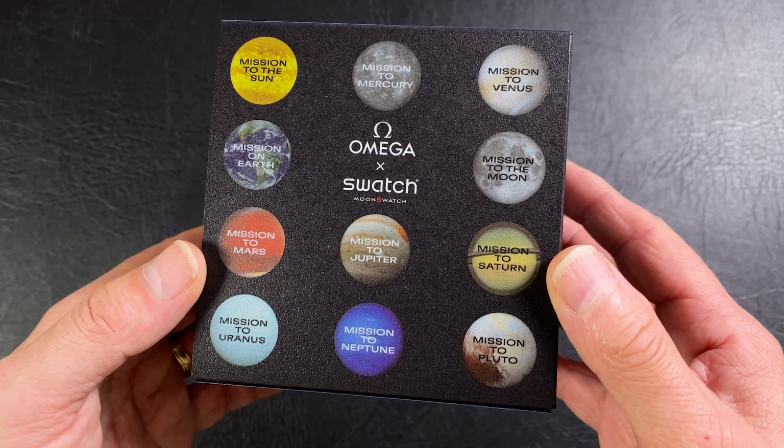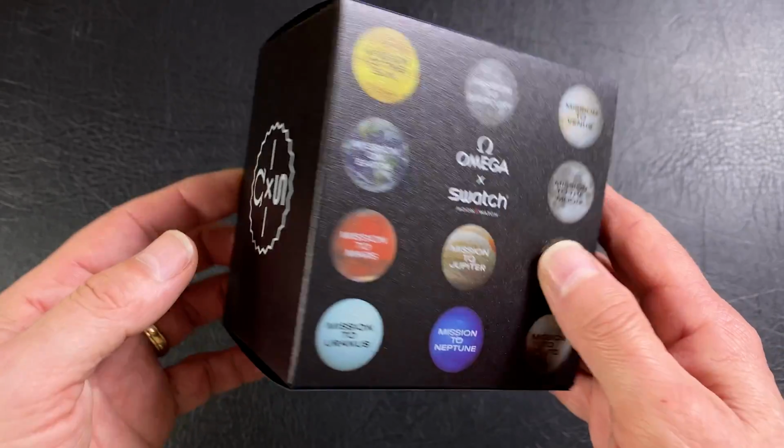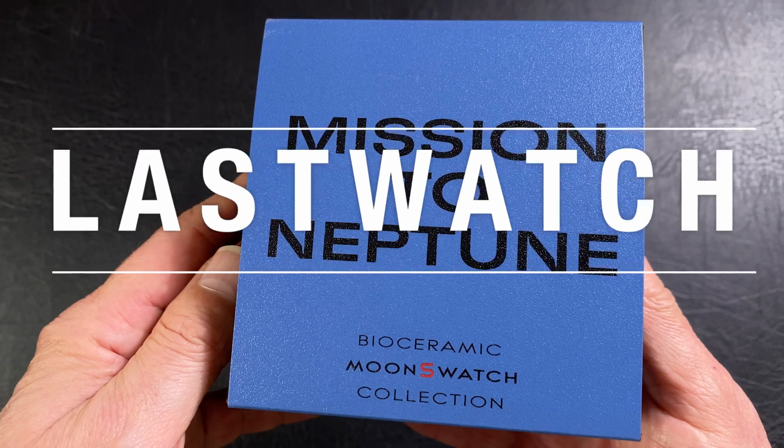It's been almost 2 years since the Moonswatch launch, and I finally landed the Neptune.